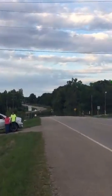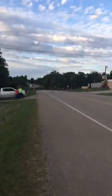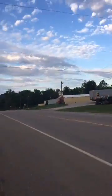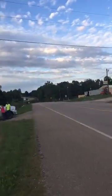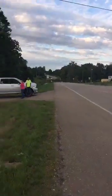I don't even know if I can see the sign now. I want to get over here and get a closer look at this. These people may live here. Let's see if they want to talk to us. How are y'all? Y'all dealing with flooding?